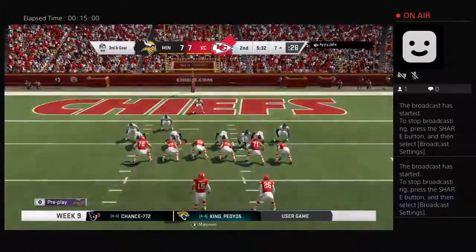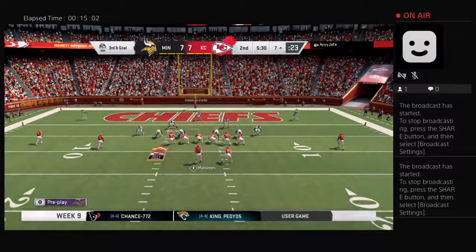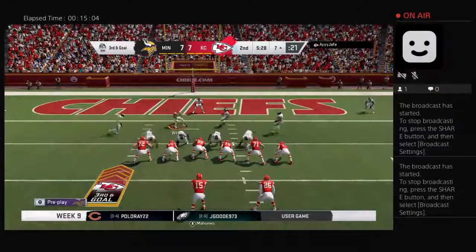Yellow. 180. 50's a Mike. 50's a Mike. Keep it up, defense. Keep it up, guys.